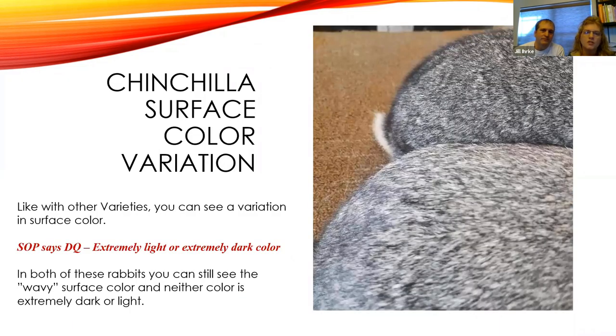So let's look at chinchilla surface color variation. Like with other varieties, you can see a variation in surface color. So the SOP says a DQ for extremely light or extremely dark. So here's two chins. In both of the rabbits, you can still see the waviness to them. And neither of them is extremely too dark or extremely too light, but you do have a variation. Troy, go ahead. Yeah, I don't like the top one. He doesn't like the top one, yes. And we're just strictly talking about surface color.